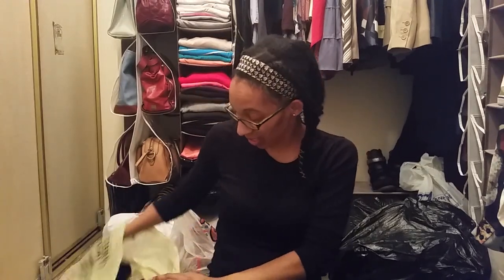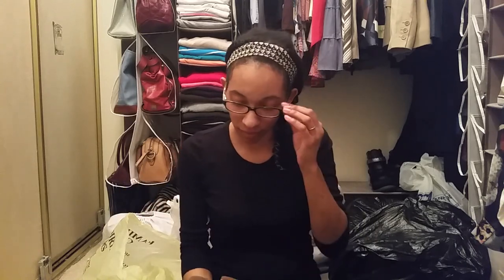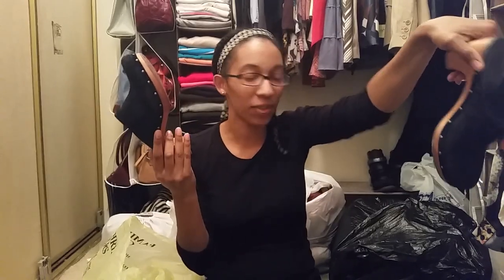Then I found these. That store, sometimes they overprice stuff. All thrift stores sometimes overprice the most ridiculous things, the cheapest brands. And then sometimes they completely underprice, undervalue good brands. Like this. Uggs. Never used. These were $6.56.